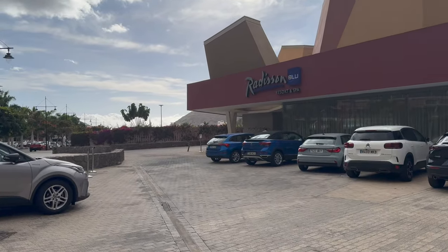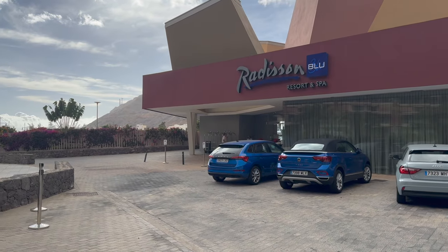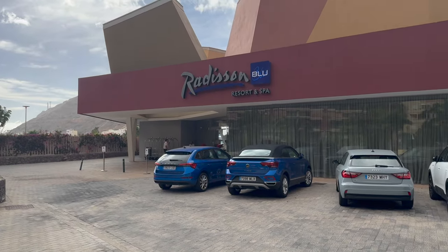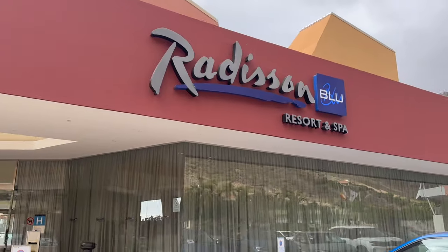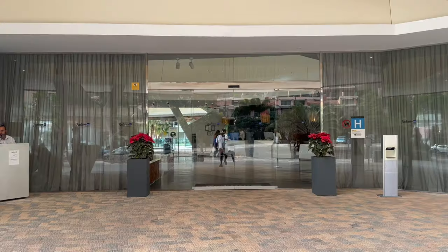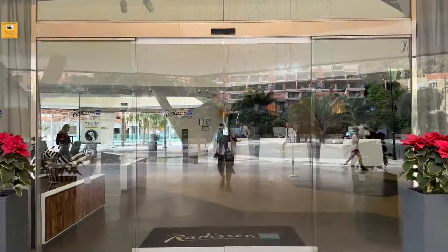I'm going to be doing a review and a walkthrough of the Radisson Blu Resort and Spa, which is located in Puerto Mogan, in the south of the Gran Canaria island. So here is the hotel from the outside, and we're just going to walk through and have a look at the lobby area.